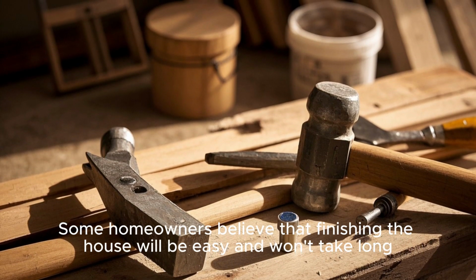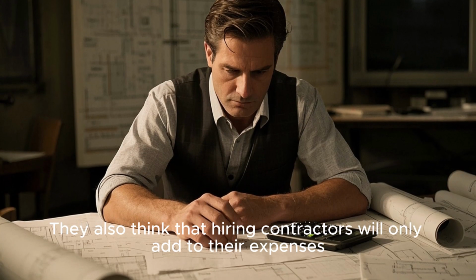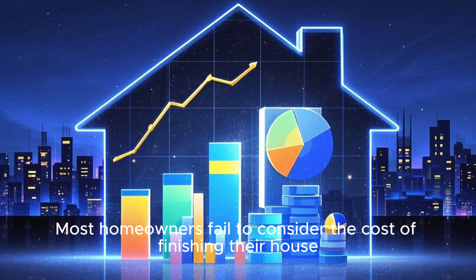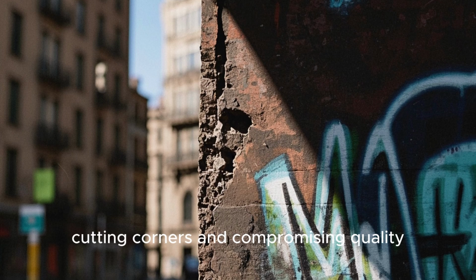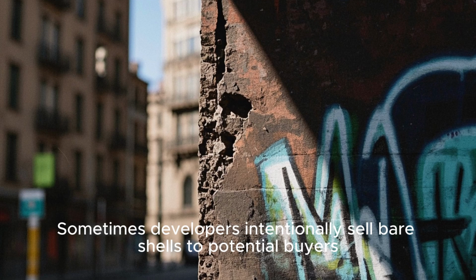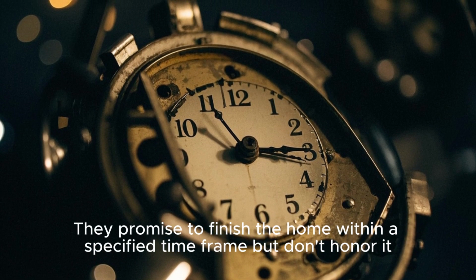Some homeowners believe that finishing the house will be easy and won't take long. They also think that hiring contractors will only add to their expenses. Third is that they lack planning. Most homeowners fail to consider the cost of finishing their house when they're budgeting for their project. They end up rushing the project, cutting corners, and compromising quality. Fourth is the developer's fault. Sometimes developers intentionally sell bare shells to potential buyers. They promise to finish the home within a specified time frame but don't honor it.